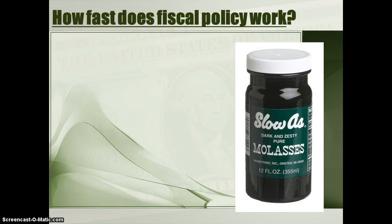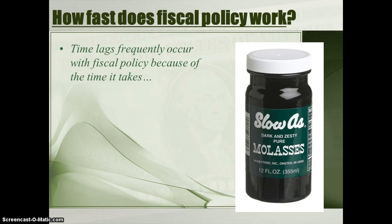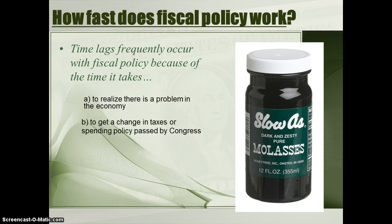So how fast does fiscal policy work? That's another general question. Time lags frequently occur because fiscal policy takes time. It's kind of slow, like molasses. There needs to be time to realize there is a problem in the economy, there needs to be time to get a change in taxes or spending passed by Congress, and there needs to be time for the fiscal policy to take effect to fight the recession or the inflation. So this can be a relatively slow process. However, these are still important tools because the federal government is such a big component of GDP.